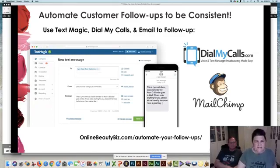Dial My Calls is, I think, 6 or 7 cents a call. And Text Magic is, I think, 4 cents a text. So seriously, you can text 100 people for $4. So it's not like it's going to cost you anything. Both of them offer monthly plans.